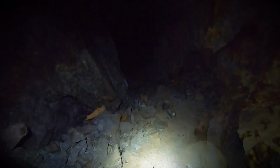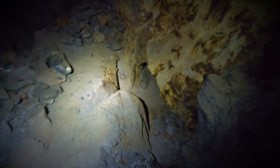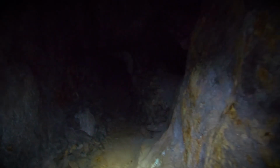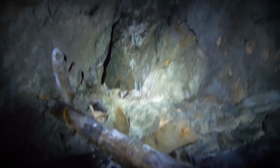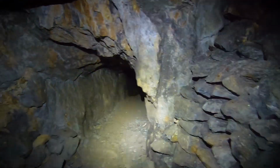Right, so this is going a couple of ways now. Left and right. There's right. A little small opening to the right. And a little small opening to the left. So we'll go left first. We'll check all the rights on the way back. Oh, that doesn't go anywhere. This way.